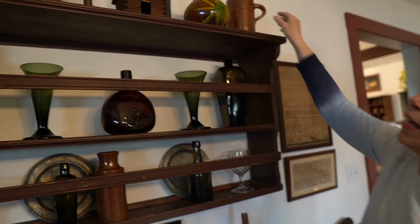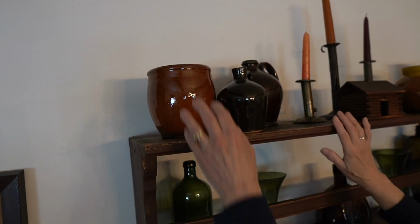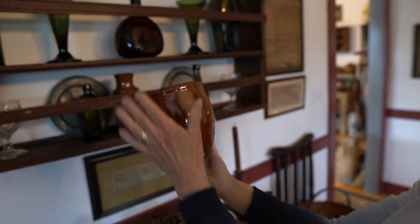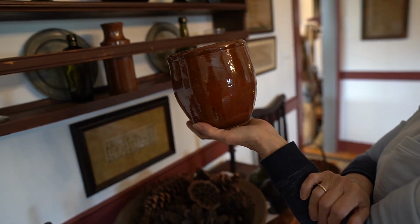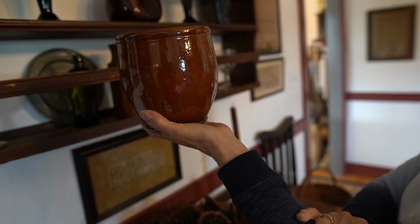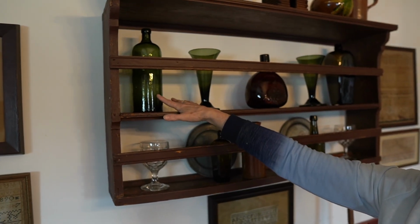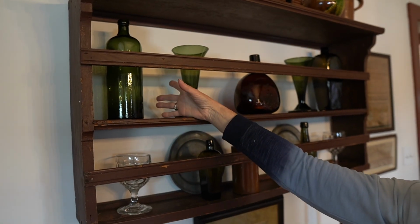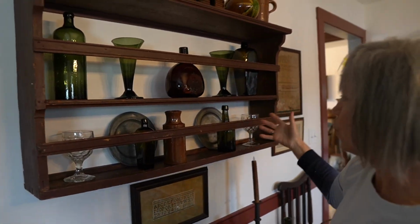And then over here, we've got a couple more of those brown jugs. And then I think this is also a piece of Redware, maybe a container to hold some sort of foods. I don't know. Beautiful. Now this piece, I don't know how old, and I don't know a lot about glass bottles. I went more for the color and the price. This is sort of greens and browns.